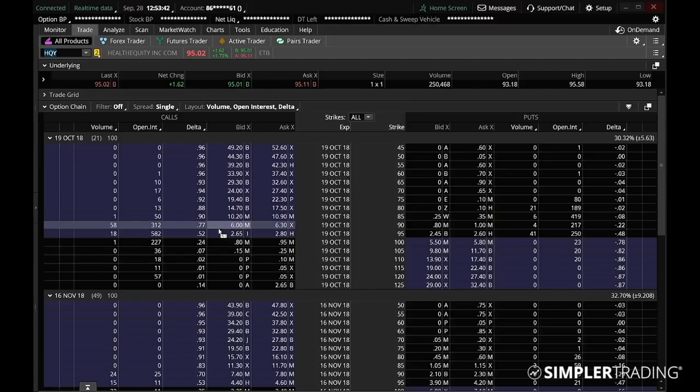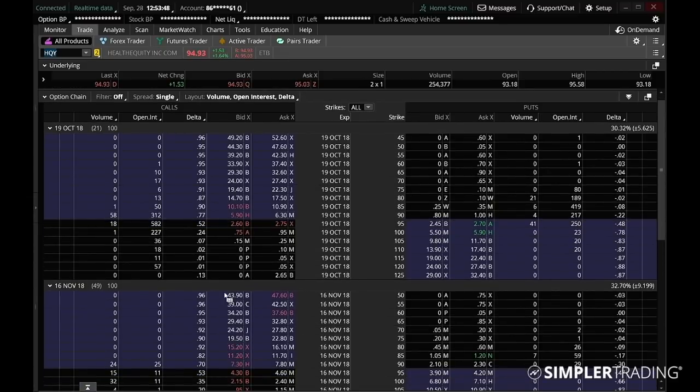So for this one, I actually just like long calls on it. Either these Delta 50s or the Delta 77s. I would probably pick these, the deeper in the money, that will be about at the 90 strike. If you want to give yourself some more time, you can come out to here.